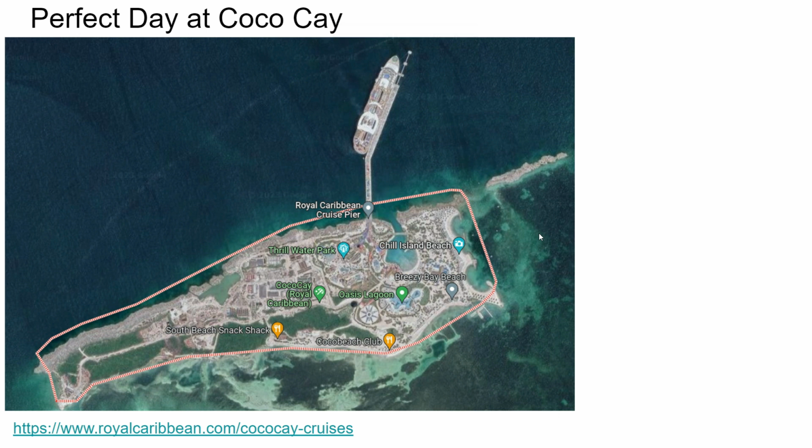Listen, this is the private island. You're on one of the better ships in the world. Royal Caribbean has done a fantastic job with this island. There's so much free stuff to do, whether it's eating, snorkeling, swimming, lounging. Now, like all things, if you want to do more, they got excursions. You can spend money too. I just haven't felt the need to do that.